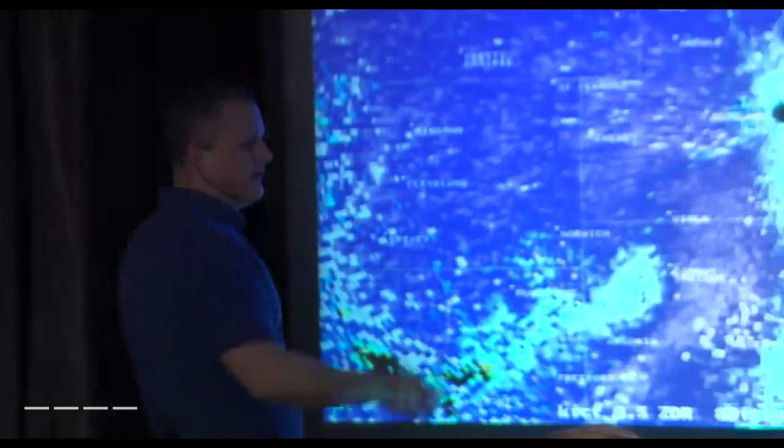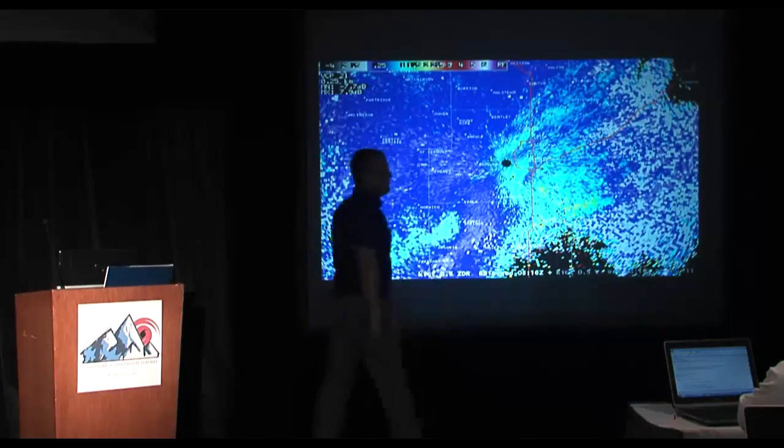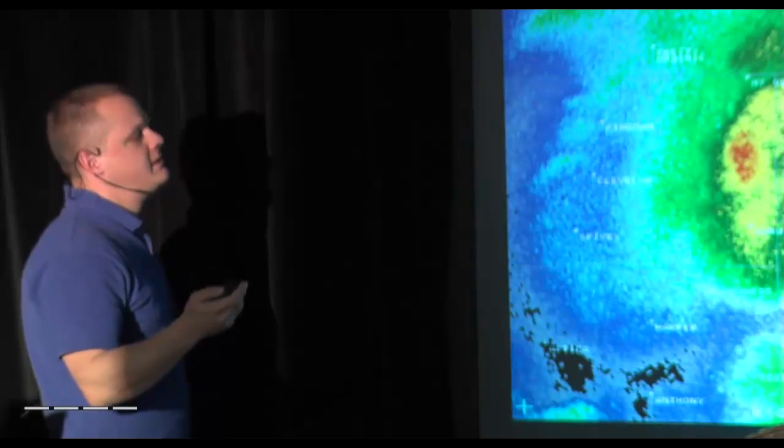Here, again, here's the thing that really verifies it. When it drops off to near zero, that's snow. When it gets higher, it's a rain snow mix. So I'll let you look at that just a little bit longer.